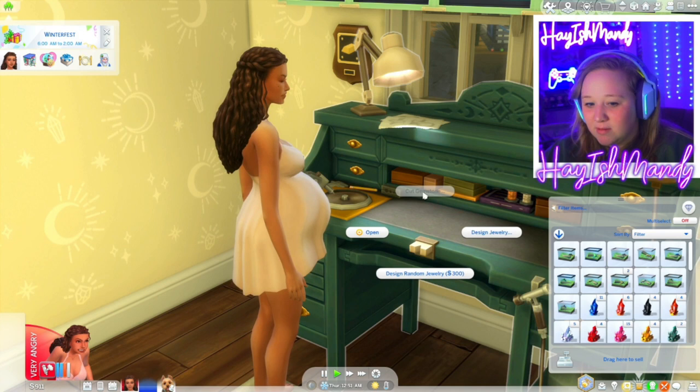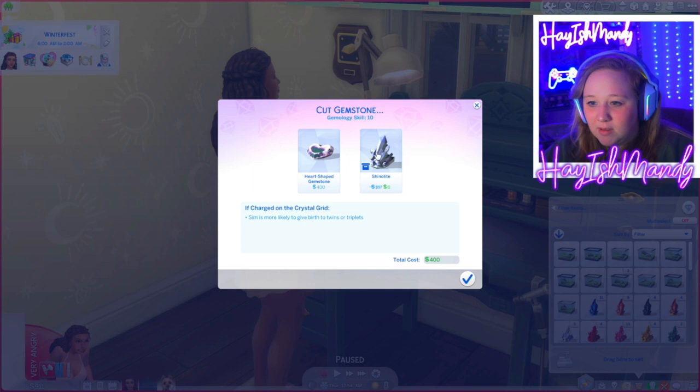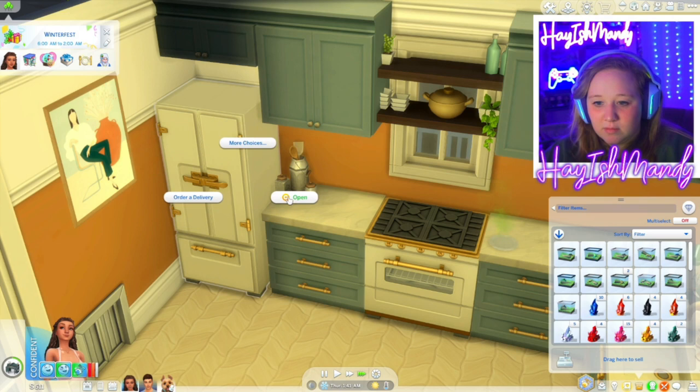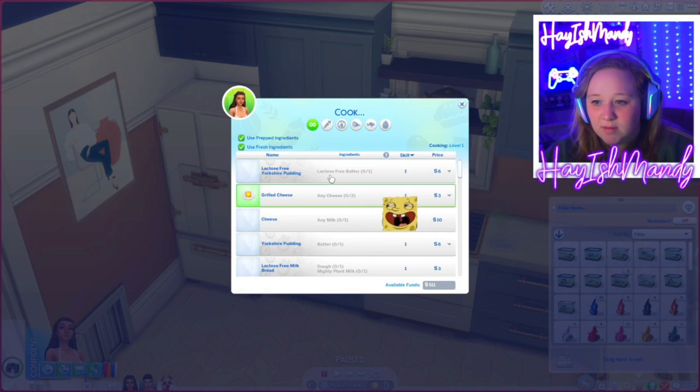Alright, you guys want me to make a sapphire heart. So I will do that. Oh, nope, nope. Not that. Sapphire. And then we'll go sell things in the table. I lied. Then we'll go eat and then sell things in the table because she is starving. No, I'm gonna cook something basic because we don't have the money for this. We'll make some grilled cheese because they're pretty cheap.